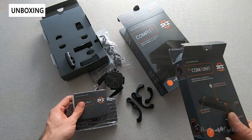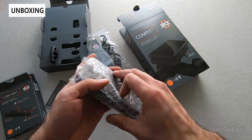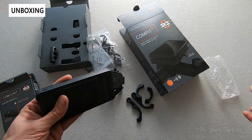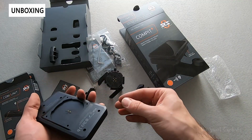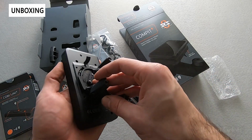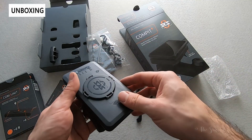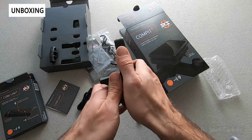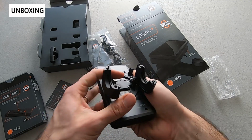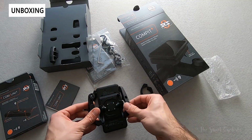In terms of what comes in the box, you can see quite a lot. So we have the actual power bank, and again, inductive charging, so you don't need to plug anything in it, which is really nice. And this actually has that adapter directly built in, so this will attach to the mount, and then you attach your secondary adapter for your phone. It has the dual clamp design, so you can see this goes around your handlebar, and two options with that.